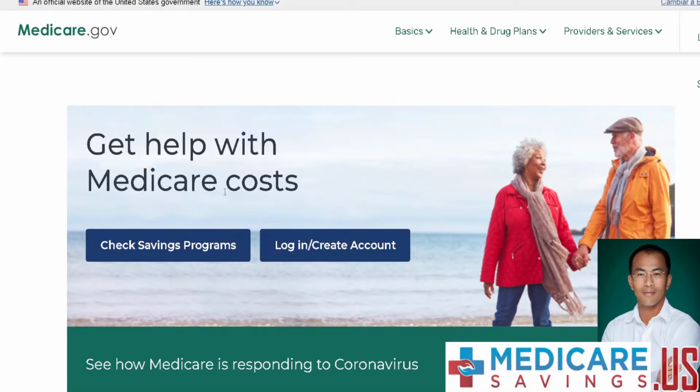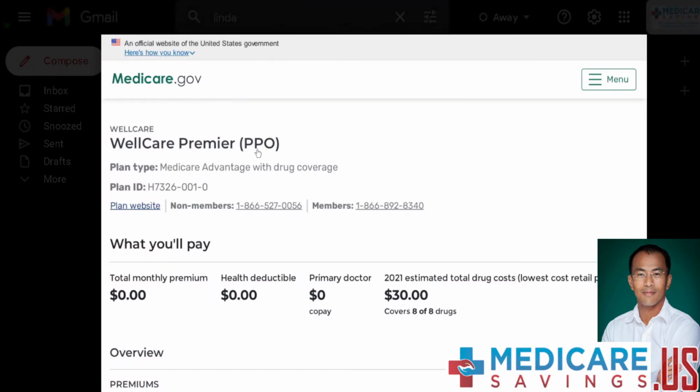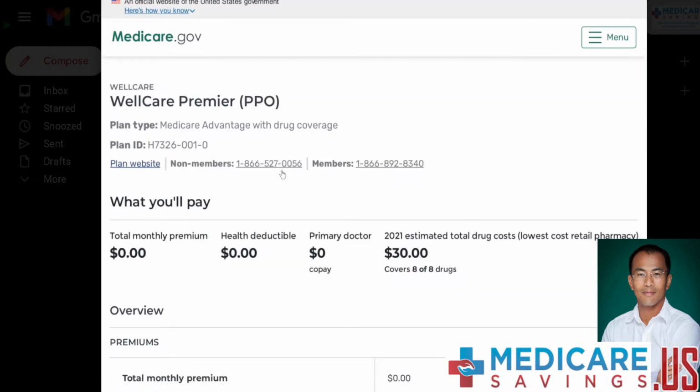Hey, this is to help the folks out there shop for an updated Medicare health plan, as they call it on Medicare.gov, or also known as a Medicare Advantage Plan. In your Medicare and You handbook, it will look like a network-based HMO, PPO, or MSA network-based health insurance plan for you.